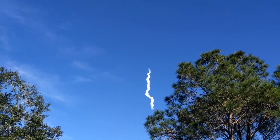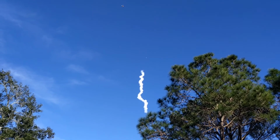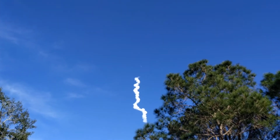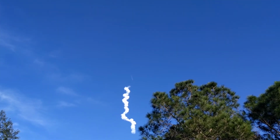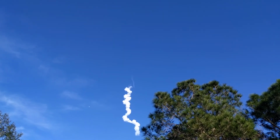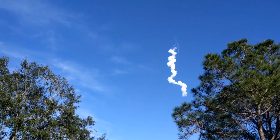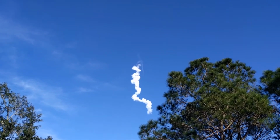That plane's awful close. Boom! Yeah, it's one of the fighter jets. They're coming back down? The boosters will come back down here in a second. That's the impressive part. Yeah, when they land, that's when they boom. They reuse it. All right, boosters just separated.